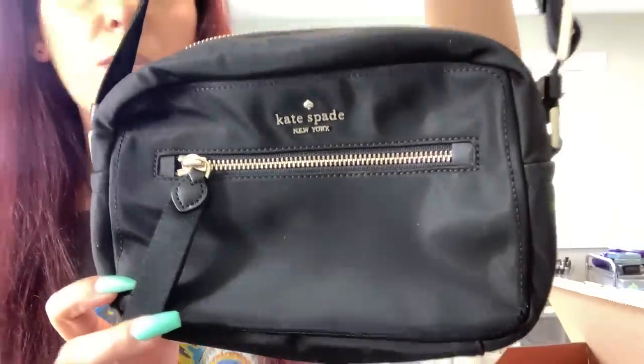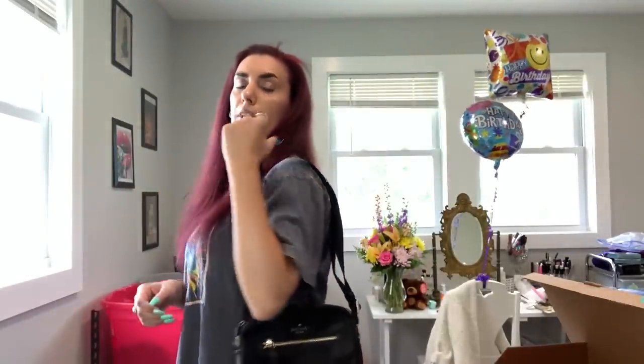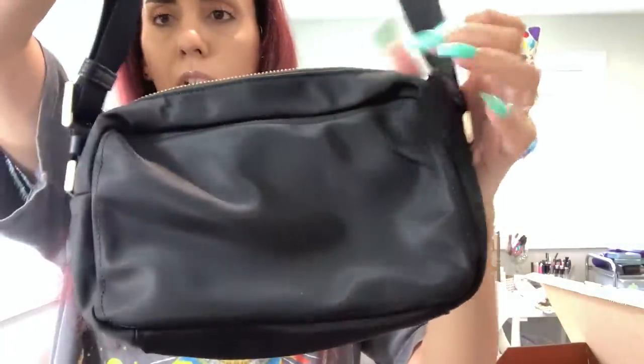All right, then we have, oh, this is cute. Okay. This could be a crossbody or shoulder bag. It is a Kate Spade. It's like a nylon. Cute. I would definitely have this as a crossbody, so I would adjust that right there. Super nice condition. Now I'm hoping the inside isn't completely trashed.